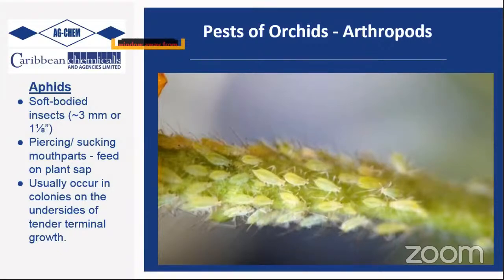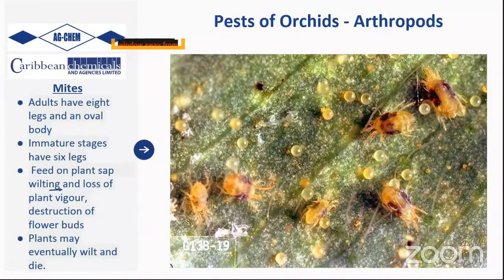Another pest that also affects orchids are mites. And just like for our pepper farmers or tomato farmers, you have mites, and the damage that they do by piercing and feeding on the sap of the plant, causing wilting of the leaves. You'd have destruction of the buds themselves and the flowers. So you'd have abortion of flowers or even the buds due to that. And with severe infestations left unchecked, the plant would eventually wilt and then die.